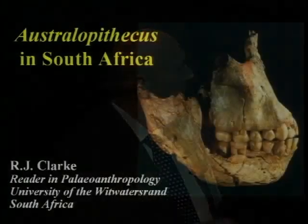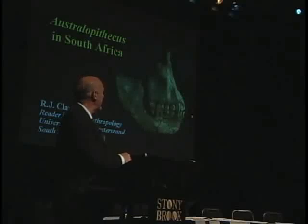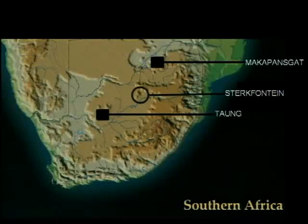Thank you. Here you see on the title slide a picture of Australopithecus that not many of you are familiar with, because you usually see the famous Mrs. Ples associated with South African Australopithecus. But this is just to show you that we do in fact have some more complete specimens, this one with complete dentition, a rather beautiful face. The three major sites in South Africa that have yielded Australopithecus are Taung, and I'll be talking about these in succession, Taung, Sterkfontein, and then up in the north, Makapansgat.